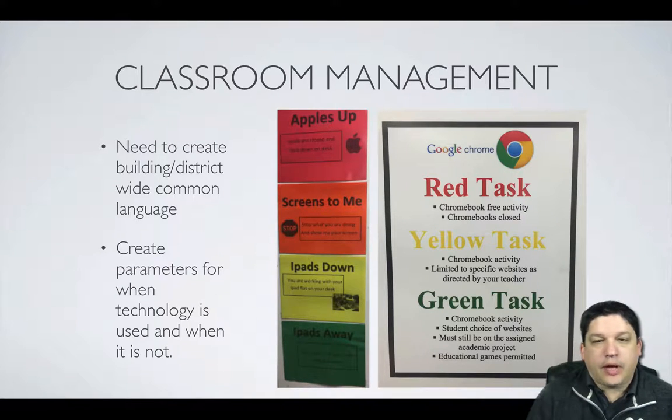So the other thing that we had to have a conversation about when we went to Tradigital Learning was looking at classroom management, how our classrooms needed to change and how we as adults needed to make those different implementations to actually change the way that we structure our classroom.